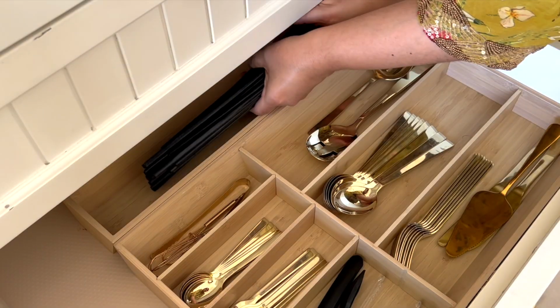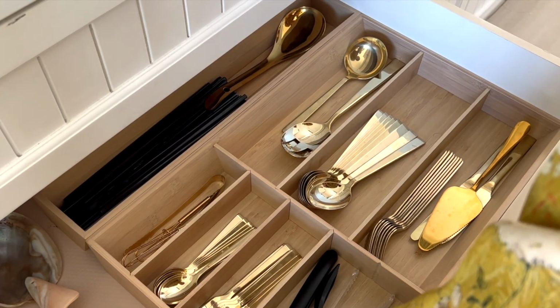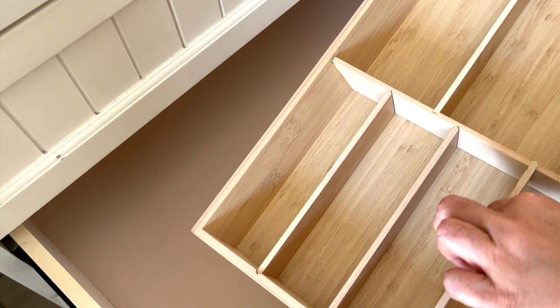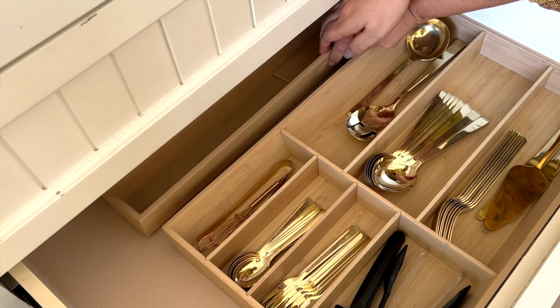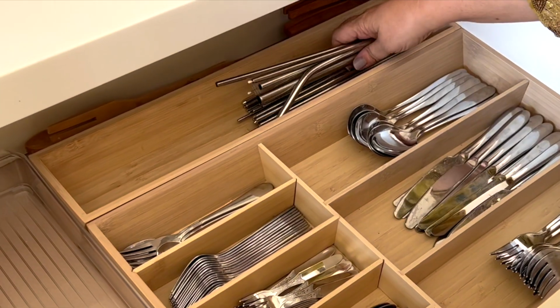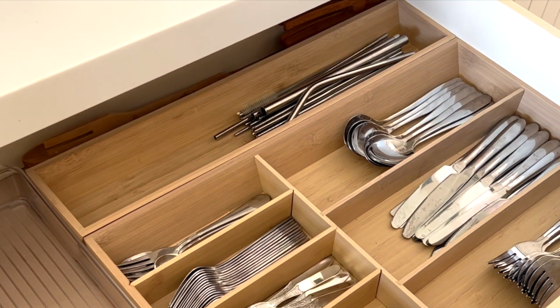Having these makes things easier to see at a glance, and you have to admit they are pretty sleek. These dividers can be removed so you can get more versatility. I have decluttered recently, but I am yet to organize. Arrange things in drawers by frequency of use.